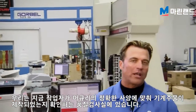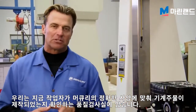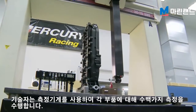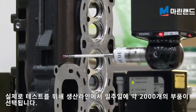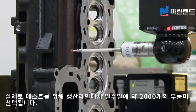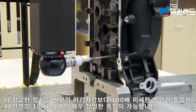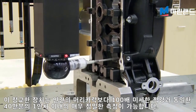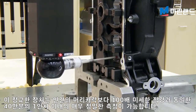We are in the Quality Audit Lab where Mercury engineers ensure that machine castings are built to Mercury's exact specifications. Technicians use a coordinate measuring machine to take hundreds of measurements for each part. In fact, about 2,000 parts per week are selected from the production line for testing here. These sophisticated devices are capable of incredibly precise measurements to within 40 millionths of an inch, equal to a diameter 100 times finer than a human hair.